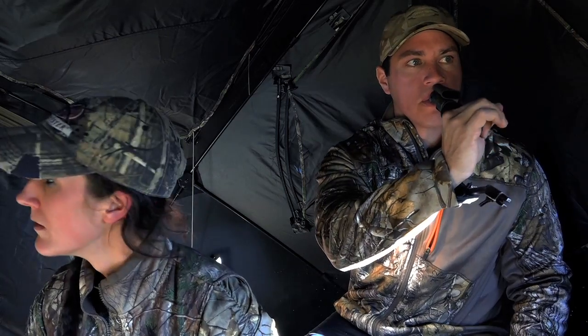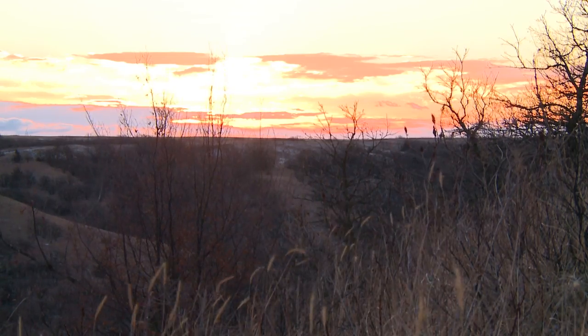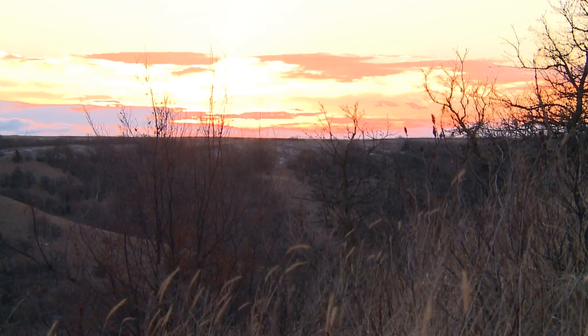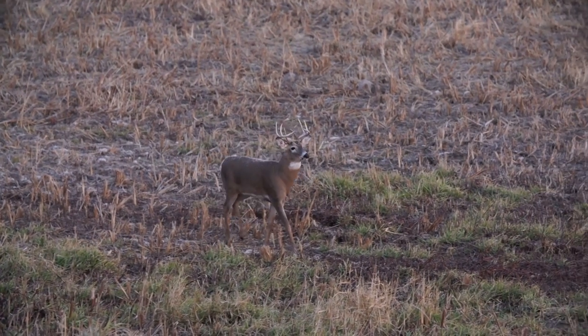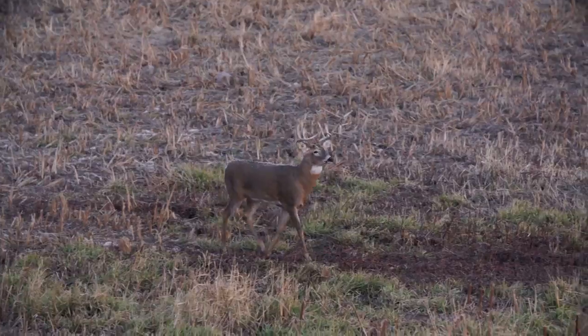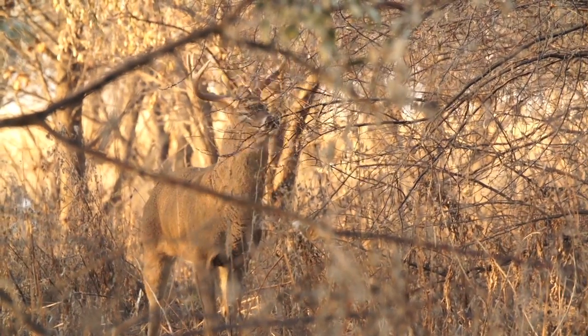Now the cool part about this area is you are dealing with such large tracts of land. You have so many opportunities and places to hunt, and if you're willing to put in the time and do the scouting, they have some absolute giants there.